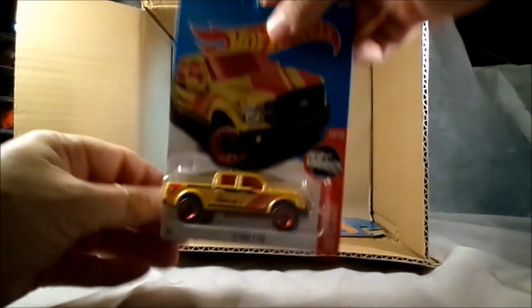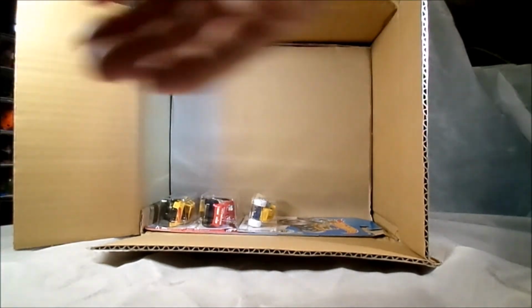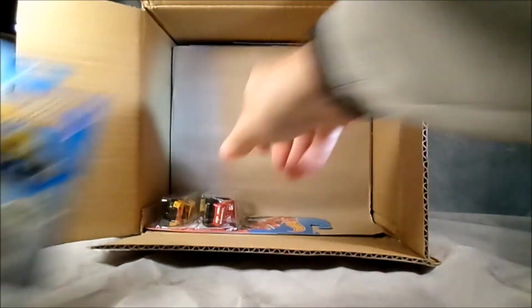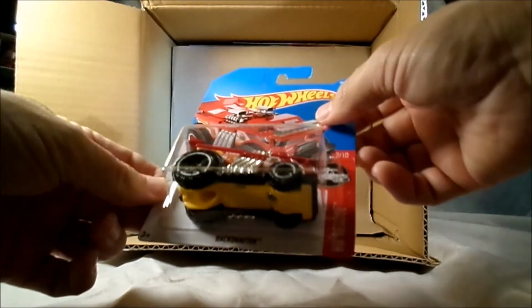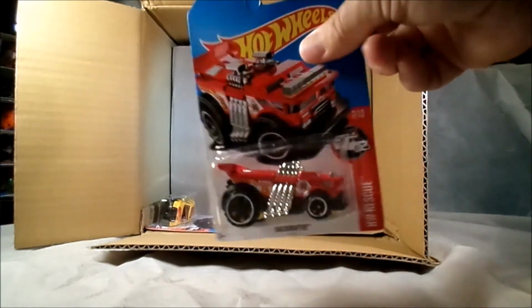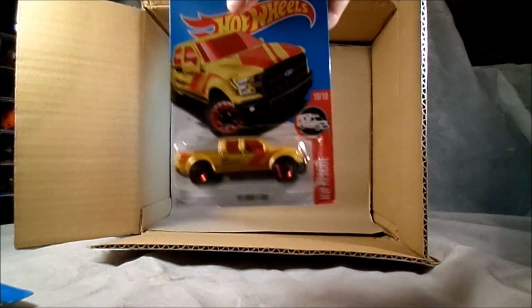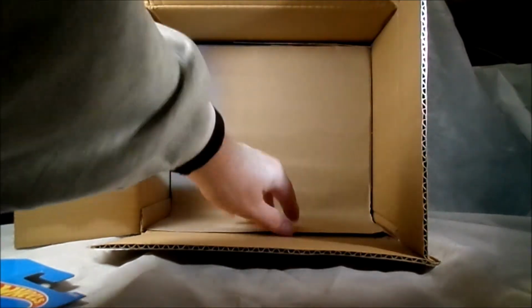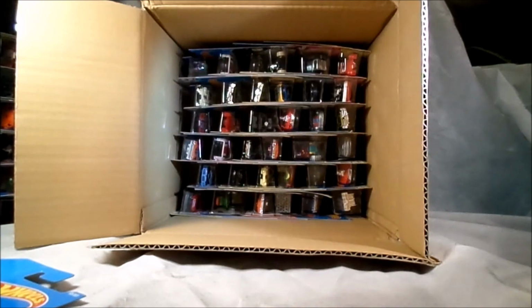Oh, they're loading me up on these trucks. That's number 3 of those. And we can see another one down at the bottom there. Mountain Mauler. And the Drifter, classic fire truck red. And another one. That's the 4th F-150. Let's see what's on the bottom.